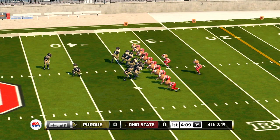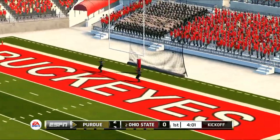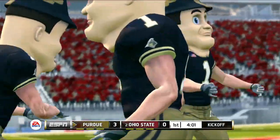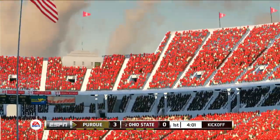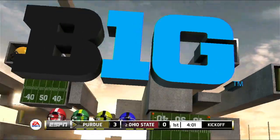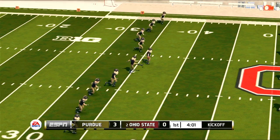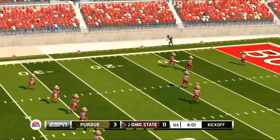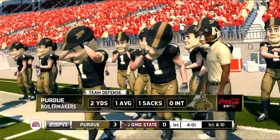They'll call on the field goal unit. Purdue is looking to go up by 3. The kick is up, and he splits the uprights. Looks like they're ready for the kick. He kicks it off, and he got all of that one. This one's going to be down in the end zone for a touchback.